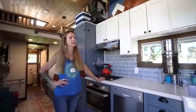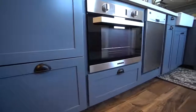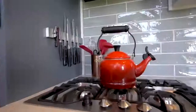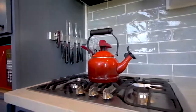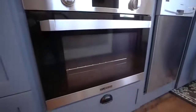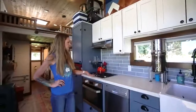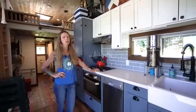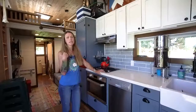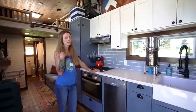We're RVIA certified, so we had to go with all RV appliances. So we have a Furrion cooktop and oven. I love to bake cookies. I love to make homemade meals. So this has really come in handy. It all runs on propane, so when we're boondocking, I can still cook no problem. And I've made full-size lasagnas and homemade cookies in here, and absolutely love this.